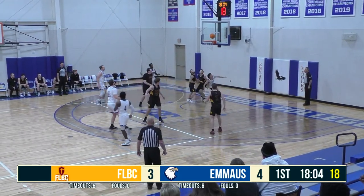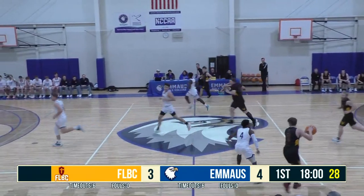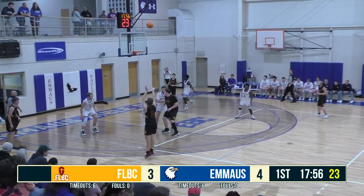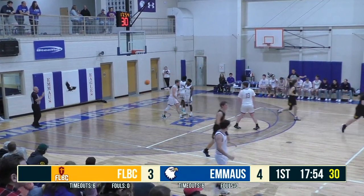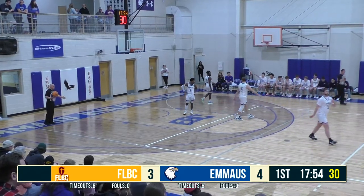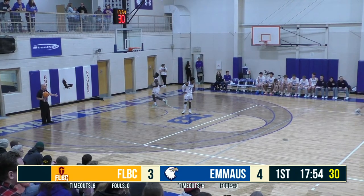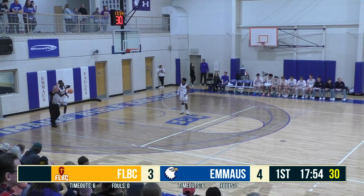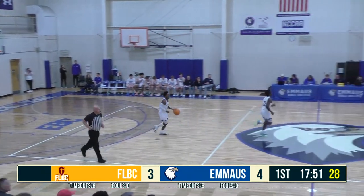Leslie looks for Marr, cutting down to the basket. Puts it up, no good. Just a bit underneath the basket when he received that pass. Nice feed, just couldn't finish. Three on the way, no good. Hits the stanchion, it'll be Eagle basketball. Good crowd here on campus for this 4 p.m. start.